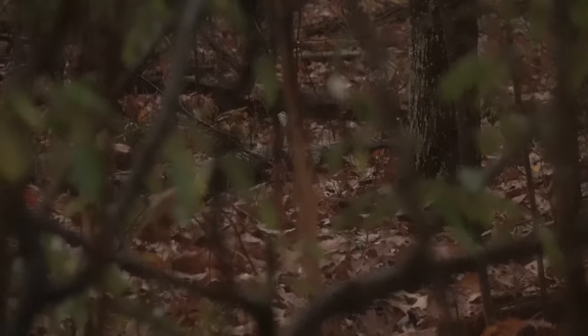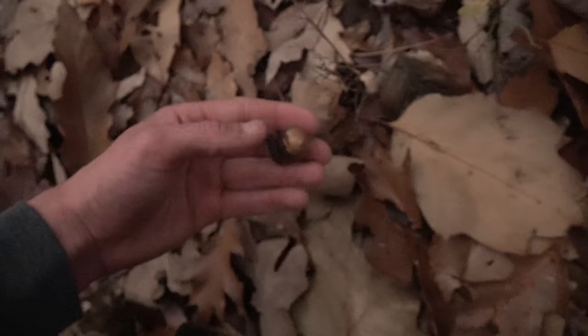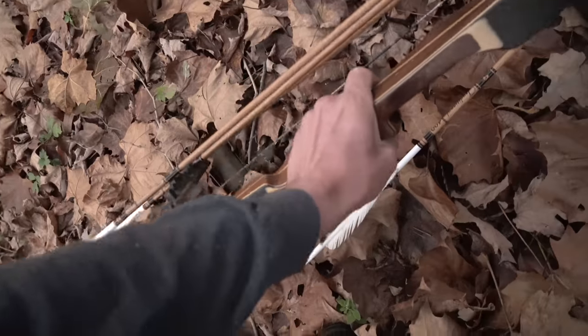Found a lot of fresh grapes, fresh shrubs, and there was a ton of acorns on the ground. So I'm gonna hike in a little over a mile right now, try to set up there and see what's going on. Maybe there's a big buck lurking around. I dropped an arrow.